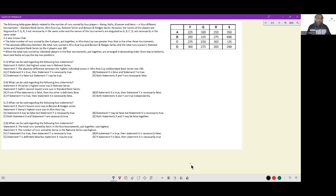Let's look at this question. The following table gives details related to the number of runs scored by four players, Kemp, Kallis, Klusner, and Kevin, in four different tournaments: Standard Bank Series, Afro-Asia Cup, NatWest Series, Benson and Hedges Series. However, the names of the players are disguised as PQRS, so this here is players, not necessarily in the same order, and names of tournaments are disguised as ABCD. So this is the tournaments.